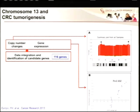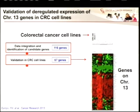Data integration focused us down on 116 genes, and then what we needed to do, as I was by this time very sure, was to find a very good model to study this in. So they had to do QRT-PCR analysis on a very large number of colorectal cancer cell lines to find the best model that we could, where at least a significant proportion of these genes showed the same type of changes at a genetic level. They were amplified and they were overexpressed in these models.